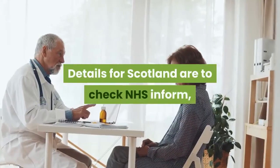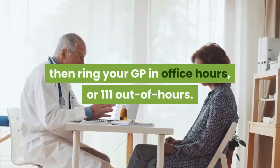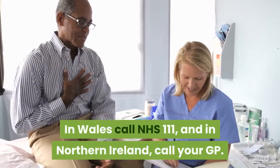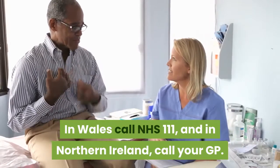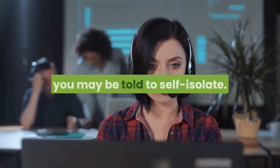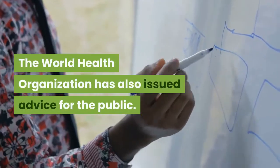Details for Scotland are to check NHS Inform, then ring your GP in office hours, or 111 out of hours. In Wales, call NHS 111, and in Northern Ireland, call your GP. If you have come into contact with somebody who may be infected, you may be told to self-isolate. The World Health Organization has also issued advice for the public.